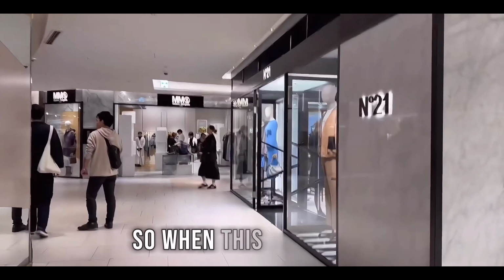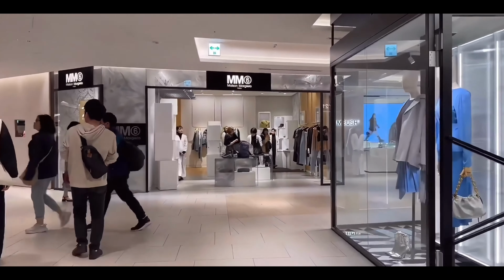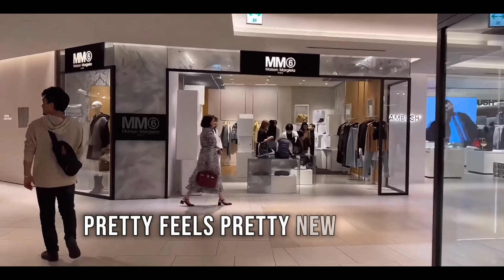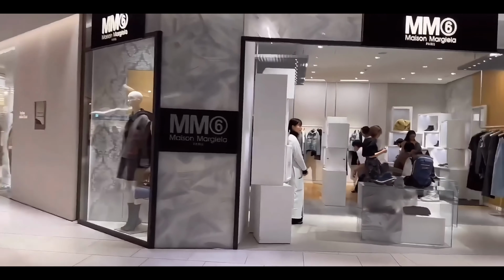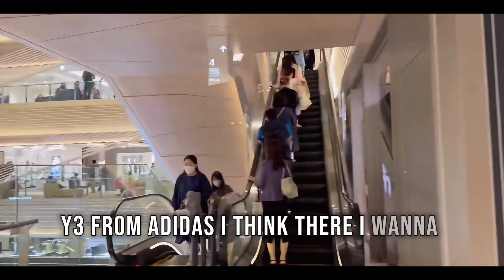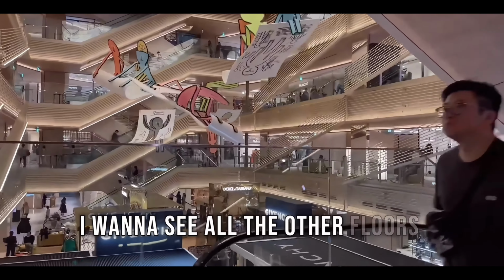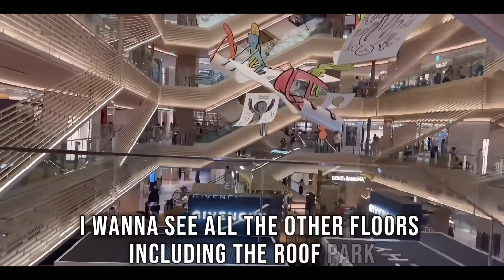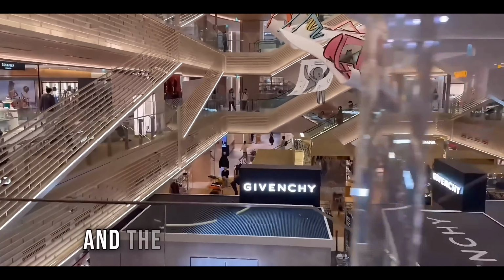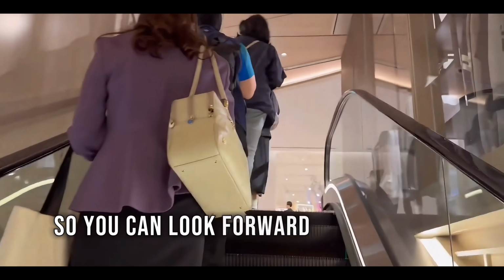So, when did this mall open? 2 years ago? No, like 5 years ago? It feels pretty new though. Sometime around Y-3 from Adidas, I think, there. I want to go upstairs now. I want to see all the other floors, including the roof park. And the top floor is a bookstore, so you can look forward to that.